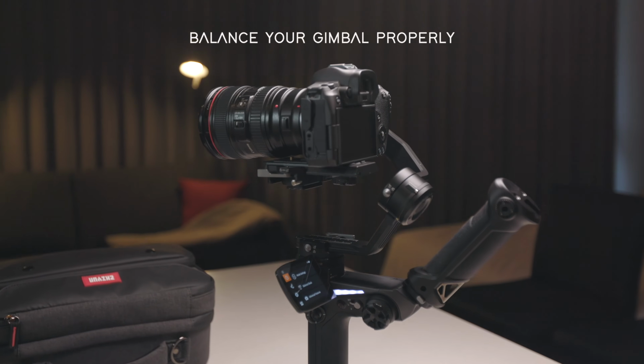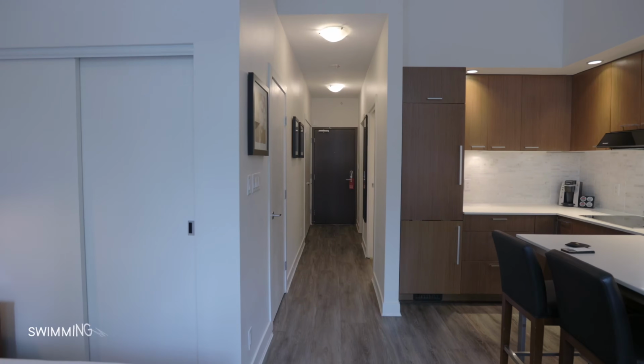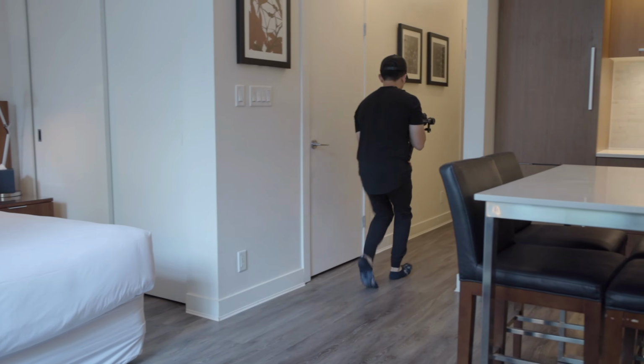Okay, now let's discuss camera movements. First off, you want to properly balance your camera on the gimbal to avoid the swimming motion on your footage, when your footage is bobbing up and down when you're moving with your gimbal. It's also important to know how to properly walk with your gimbal. And this is called the ninja walk.